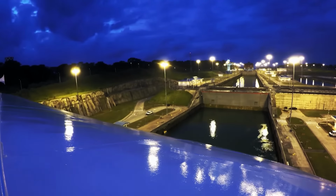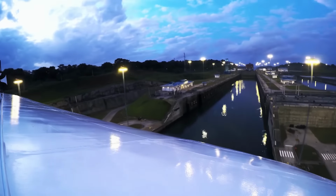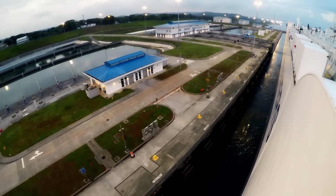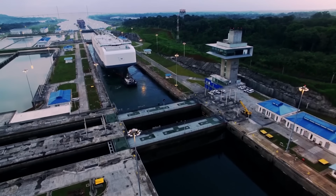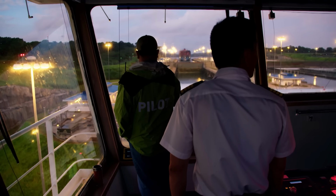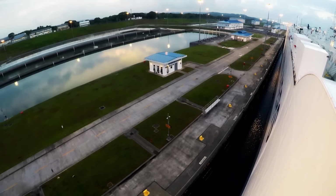Within 8 minutes, the Trapper is raised 9 meters. Now the path is clear to chamber number 2. Until now, everything seems to have run smoothly. But just before the next stop, the ship comes dangerously close to the lock wall. Now every command has to be perfect. No mistakes, no excuses.